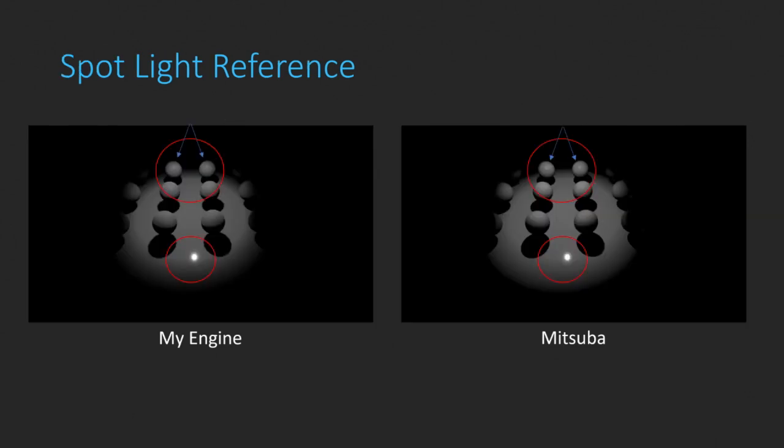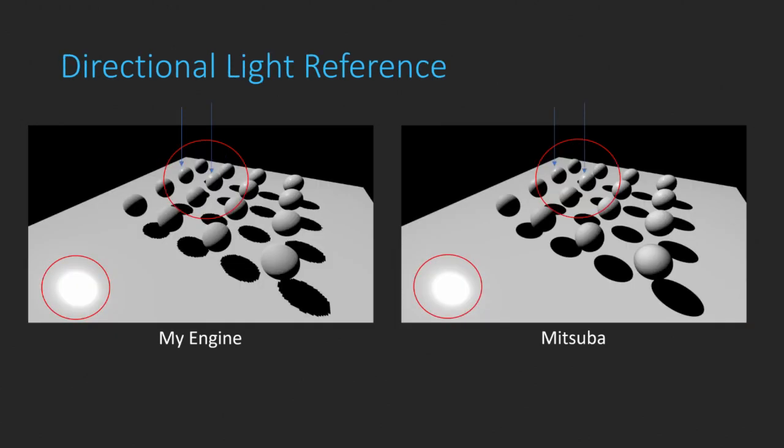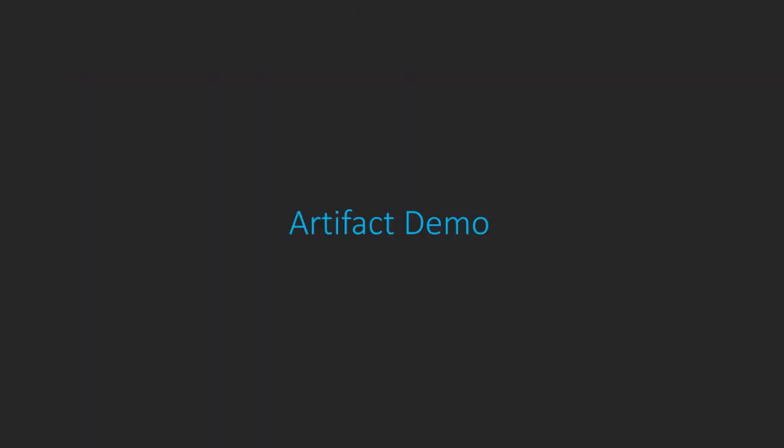Same thing here. Spotlight, my engine on the left, Mitsuba on the right. Specular highlight in the bottom middle looks good. Specular highlights on the top two spheres look good. Shadows look good. And then for directional lights, same thing. Shadows look good. Specular highlights look good. So this is like a way for me to visually show my thesis advisor, like, hey, I did this correctly.